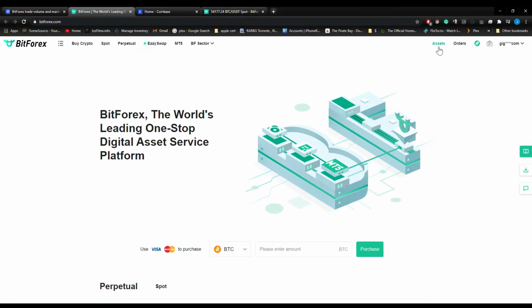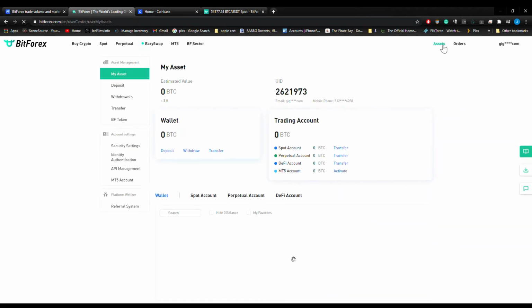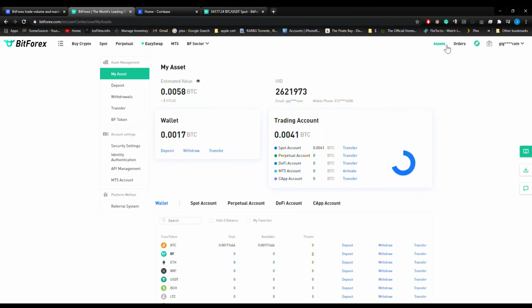So first thing we want to do is go to Assets. On the top right, we click the Assets button. Here, I already have a little bit of cash put in here. I've been doing a little bit of trading, mainly for eCommy. But this is the way that we're going to get some money onto this platform.